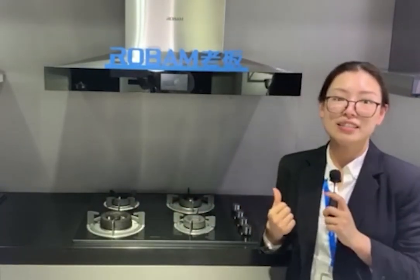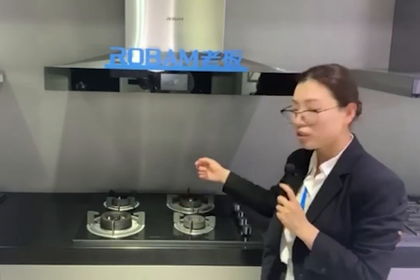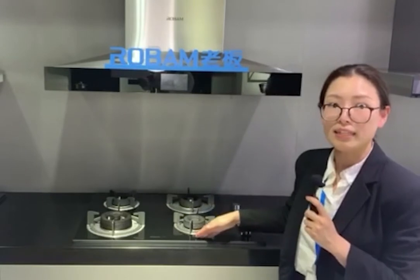And thirdly, the flame-out device. What does it mean? It means that when soup or water is jumping onto the flame, the gas source will be cut off automatically. So we have a triple way to protect your safety.